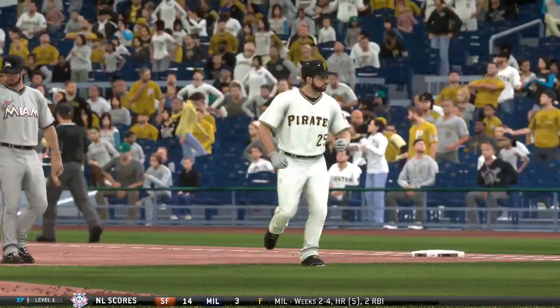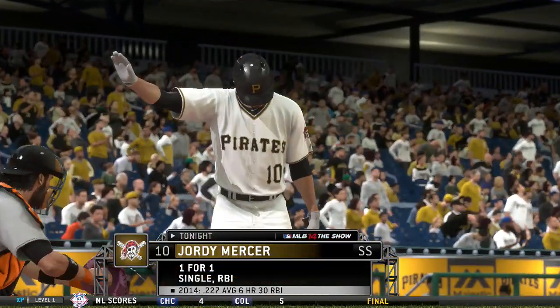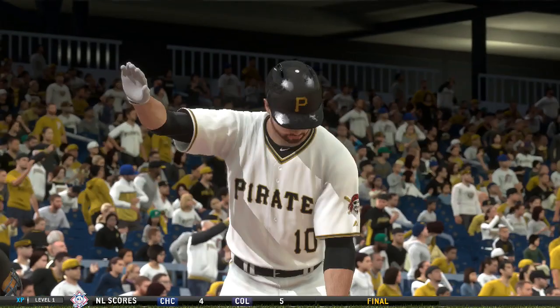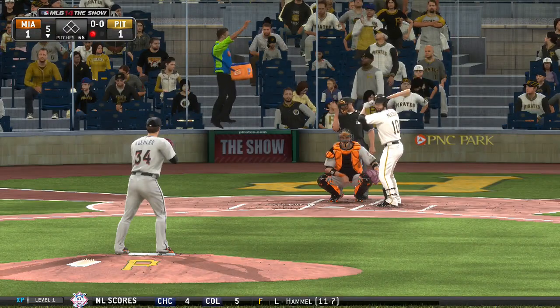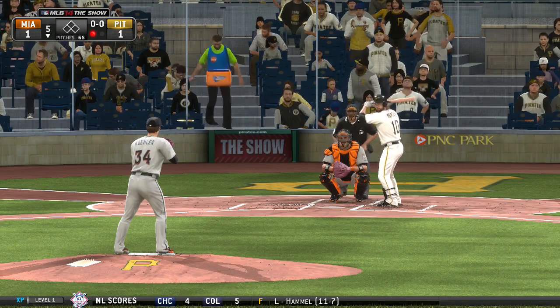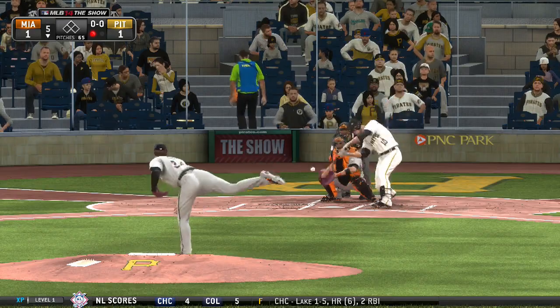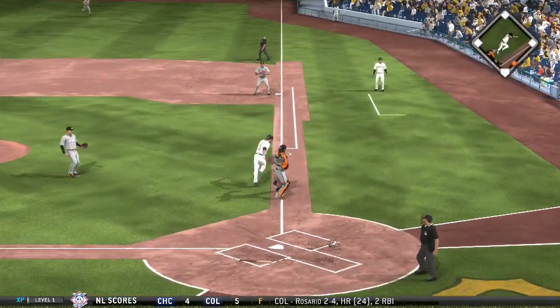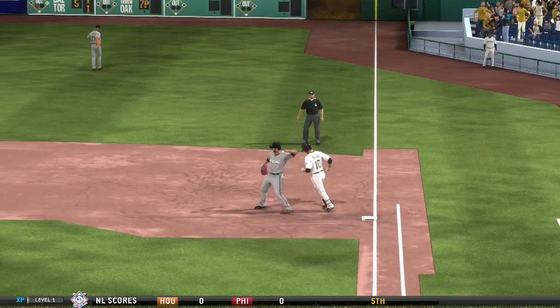Up next for Pittsburgh, the shortstop. Jordy Mercer will stand in, an RBI single in his first appearance. Now a swing and a softly hit ground ball. Throw on to first takes care of him. Two very quick outs to start the home fifth.